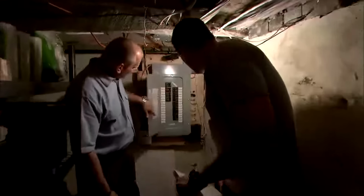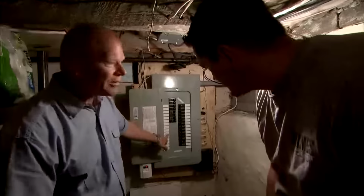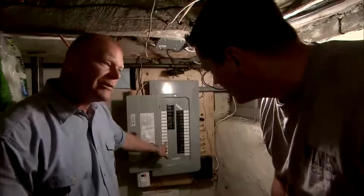I see a panel that was done all nice and proper, but nothing's really marked. These are things that tell me there was no permit. Let's have Andrew check to see if there's an electrical permit pulled on this house.